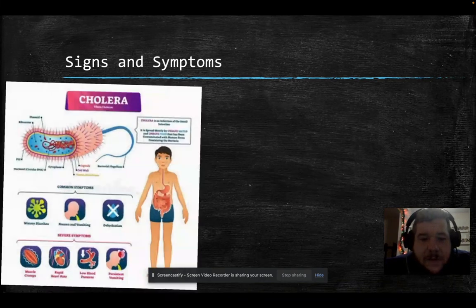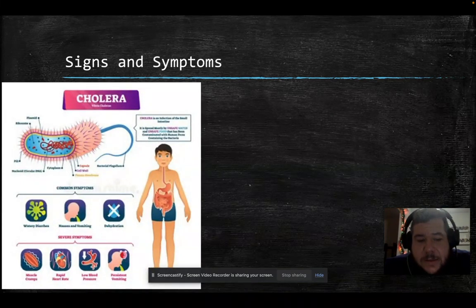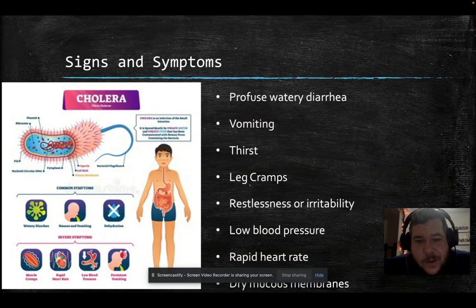Signs and symptoms. Like I said, mainly just dehydration and then all of the symptoms that dehydration causes. So, like the watery diarrhea, vomiting, thirst, leg cramps, restlessness, irritability, low blood pressure because you have low volume because you're vomiting and have diarrhea, which then causes rapid heart rate. And then the dehydration causes dry mucous membranes. So there's all the different ways that you can tell if somebody is just extremely dehydrated, cholera might be the cause.